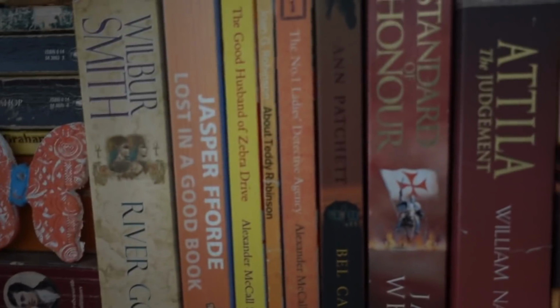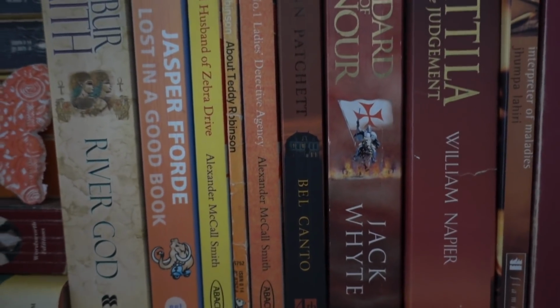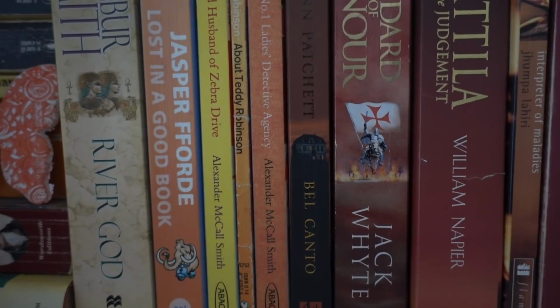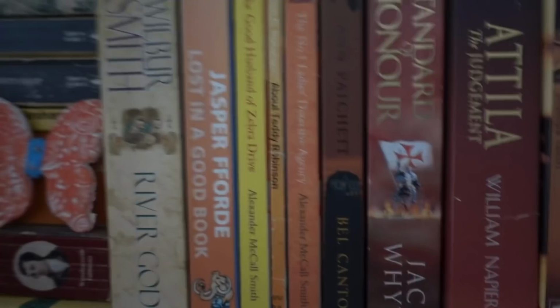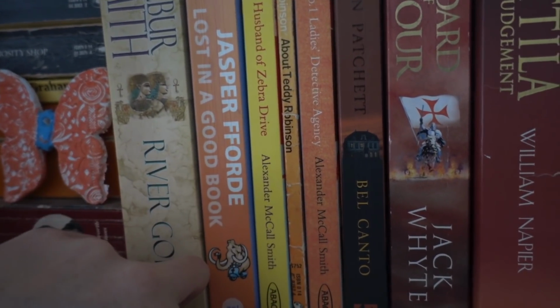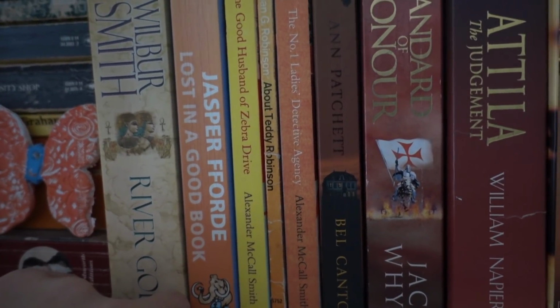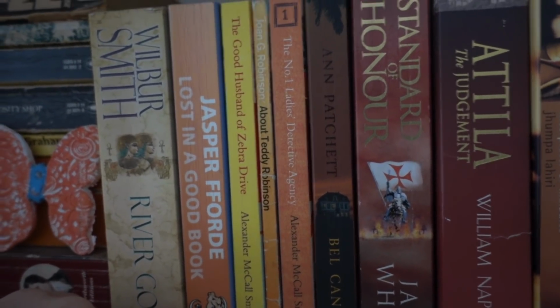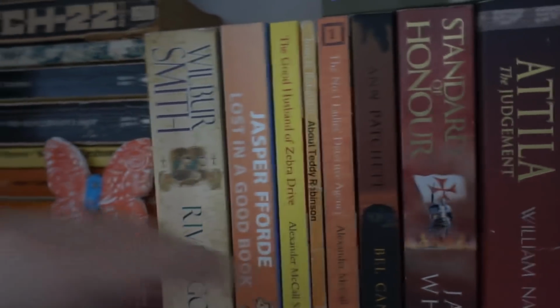Number One Ladies Detective Agency, I'm sure you've heard of. That was really good. And Bel Canto is about a hostage situation. That book had a real effect on me, so I've always kept it, thinking I'd like to read it again one day. About Teddy Robinson. This was my favourite book when I was little. And my bear that I still have from childhood is called Bunny Robinson. It's a bunny, and it's named after Teddy Robinson from this book.